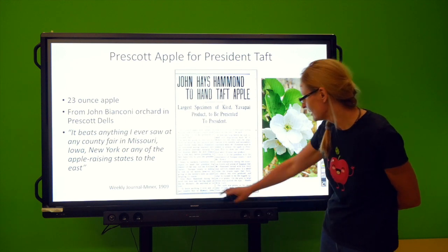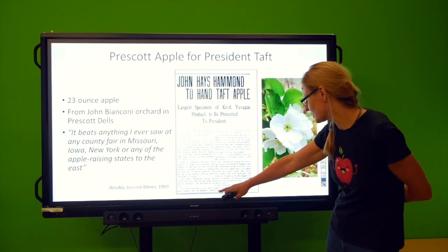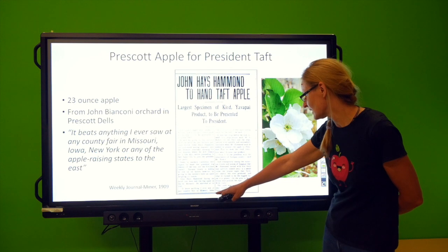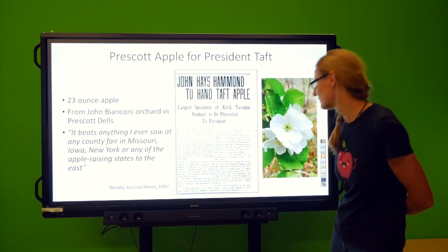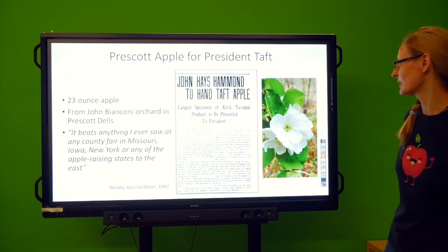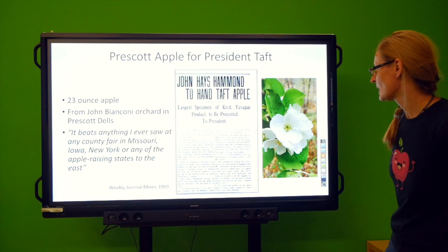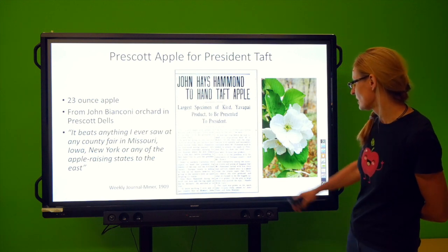President's friend John Hays Hammond, during his brief visit here, saw the big apple and he marveled at its size. "It beats anything I ever saw at any country fair in Missouri, Iowa, New York, or any of the apple-raising states to the east," he said. So it was not long before he had entered into negotiation.